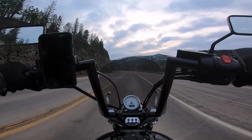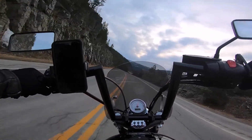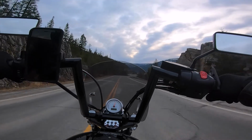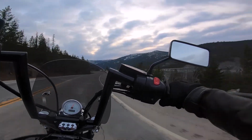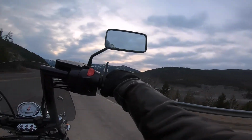My GoPro battery died, and this is a really cool stretch. I really wanted to film this, so the other guys had to go on ahead. I doubt I'll catch up with them because I took a while changing the battery. And there's the Eureka Bridge.